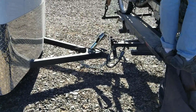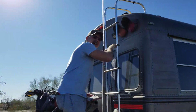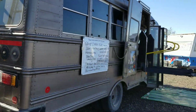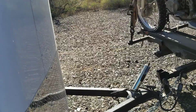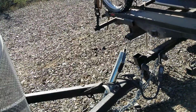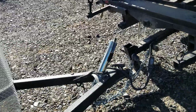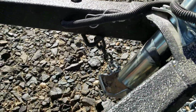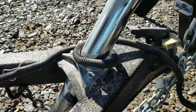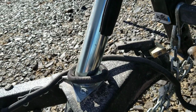Hey, folks. I'm here. This is Jamie's bus. Hey, what's happening? He came in last night, and this is what happened. He hit a bump or a dip or something. Yeah, probably just a dip on a rough road coming in. So this is what he did. This is what happened. We're going to try and fix this while he's here. I don't know if we can get it done, but I'm sure we can.